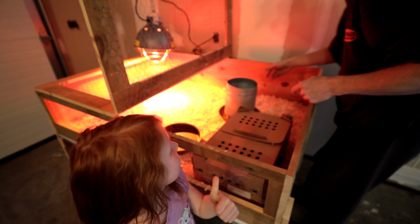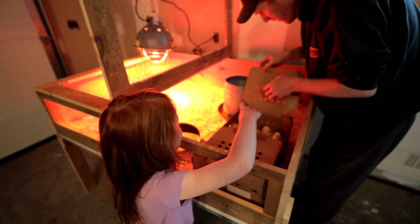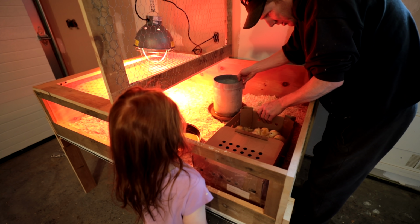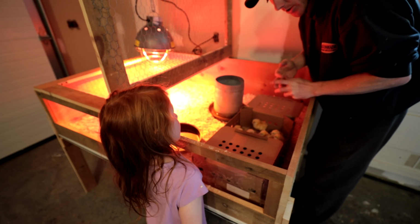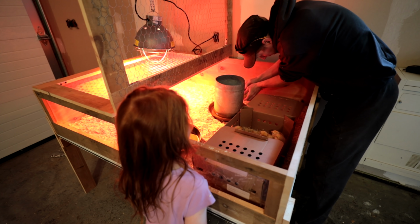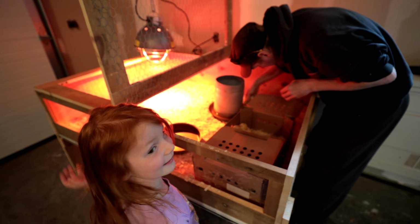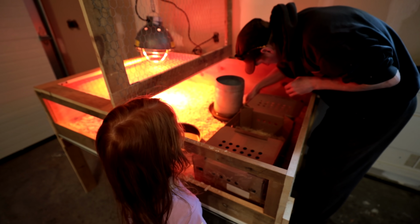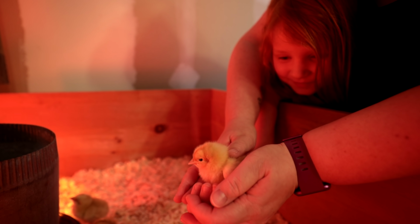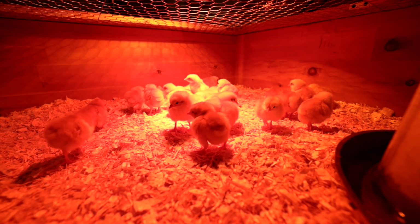All right, you ready? We've got our wire in, and now what we have to do is take the chicks out. We take them and dunk their heads in the water so they know where the water is. That's silly. It's so loud. You can pet them.